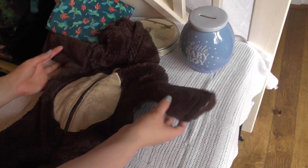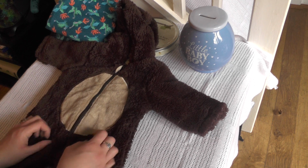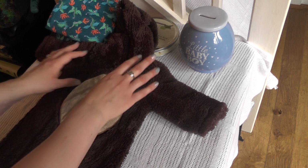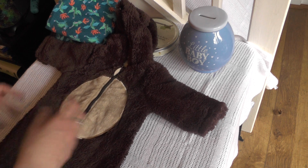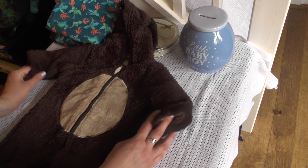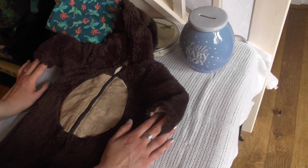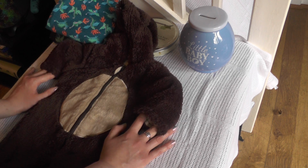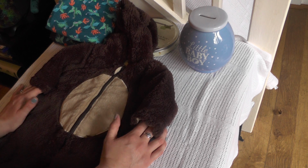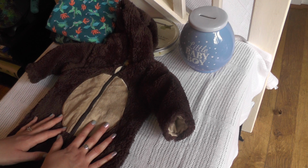So this one is a bit bigger, as you can see. I don't know if I can get the whole thing on camera, but it is super soft and super fluffy. Now, because he's going to be a summer baby, I'm a little despondent because I don't think he's going to get much, if any, wear out of it. But I bought it in a sale many months before I knew whether I was going to have a girl or a boy.